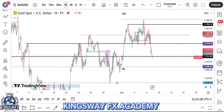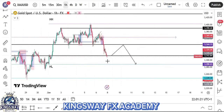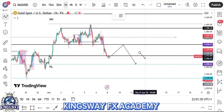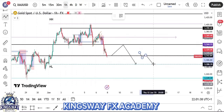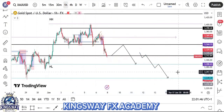So looking at this, I'll be expecting a retest of this zone, a retest of this level here, then a continuation to the downside. Or I will also expect a break. This is for me to go short on gold. I will expect a retest of this zone, a continuation to the downside, or as we are at this level here, I will expect a minor break and retest of this level, then a continuation to the downside. So I also rate a break and retest of this, then this will be my general TP for gold if I am going short in the coming week.